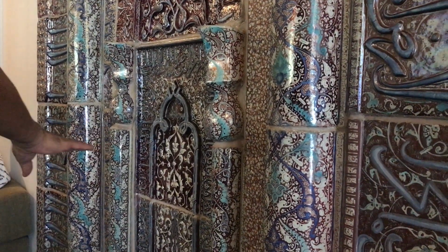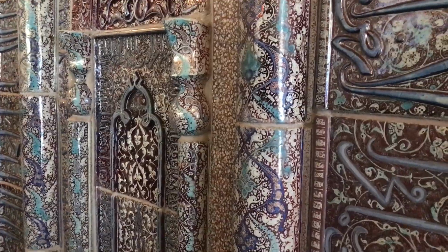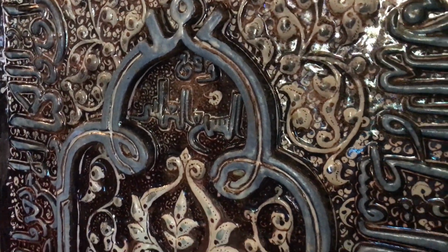We don't know how they made this. Their techniques were secrets. So we don't know the chemistry of their glaze, the temperature of their fire. We do understand the process of lusterware tile making. People still make it. It's a double firing process. But we don't know exactly how they made this.